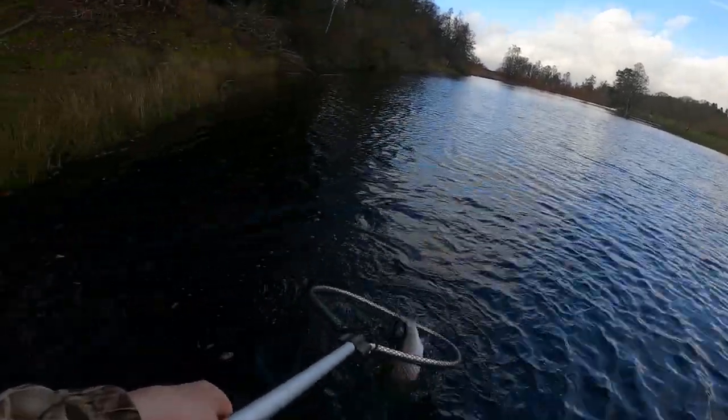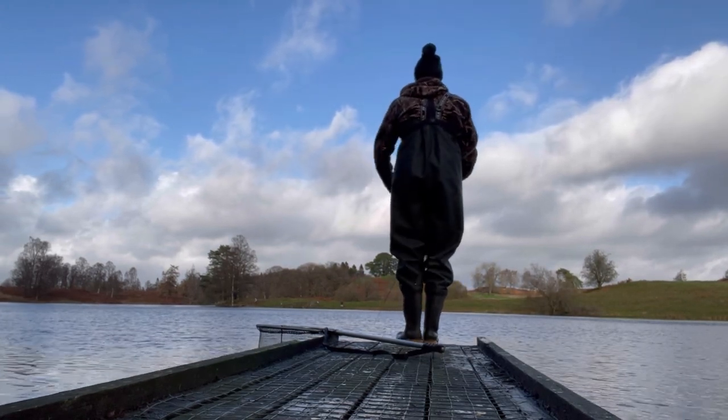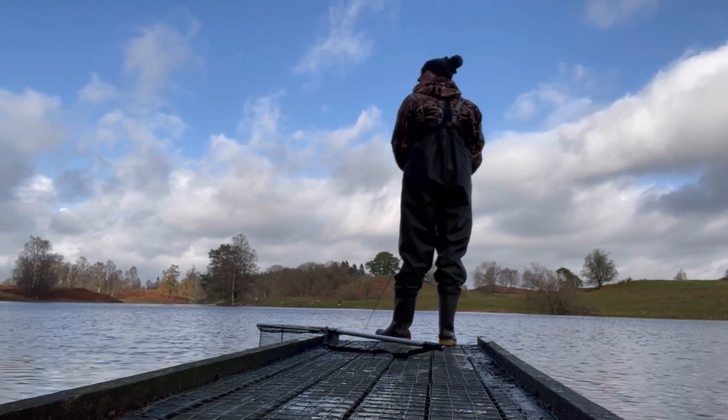And that's another nice fish to the net. That one probably weighs more than 4 pounds, but probably gave a better account of itself. I went back out on the platform and fished for about 10, 15 minutes. And I didn't think I was going to catch anything else on the platform until this happened.